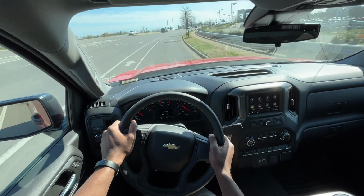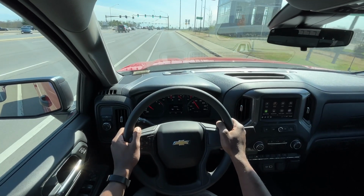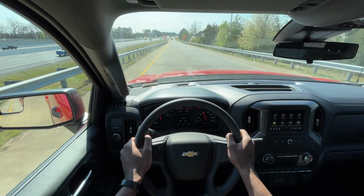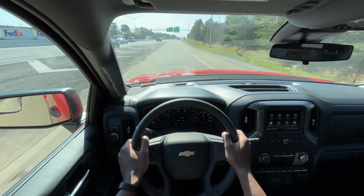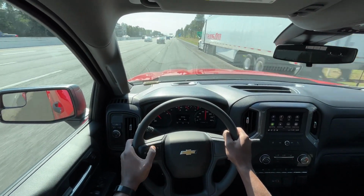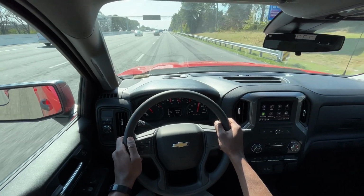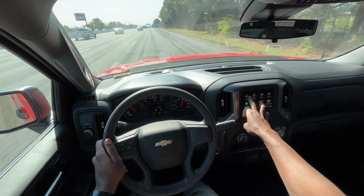So like I've said in my other review of the 2.7 liter 4-cylinder, just really good power to have a 4-cylinder turbo in a truck. Just accelerates very nicely. And the passing power is phenomenal. One of the perks of having a turbo. But let's test out the sound system while we're coming down the interstate.